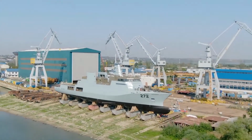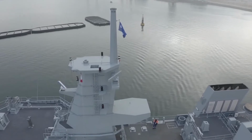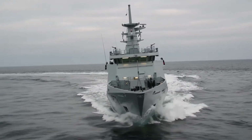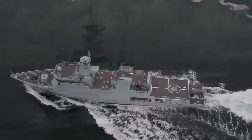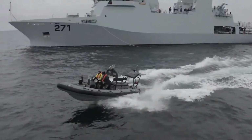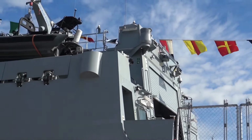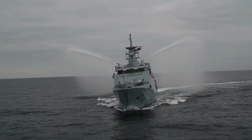The ships completed their sea trials in short order and were commissioned into the Pakistan Navy in February and November of 2020. The cost of each corvette is estimated to be $75 to $90 million, which includes the estimated cost of around $60 million for the hull and $15 to $30 million worth of equipment and weapons that the Pakistan Navy will install on the ships.